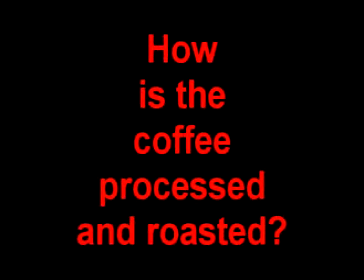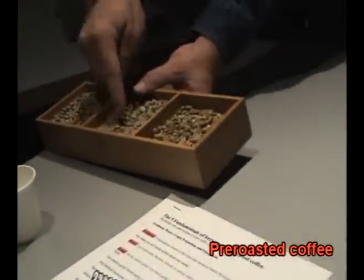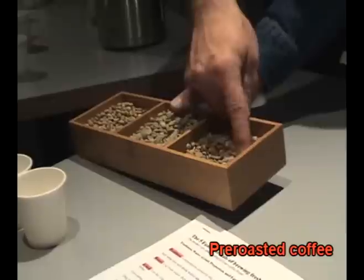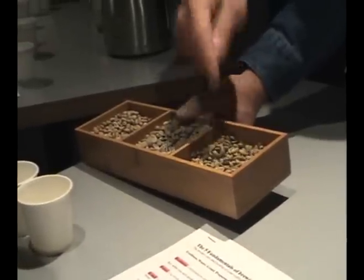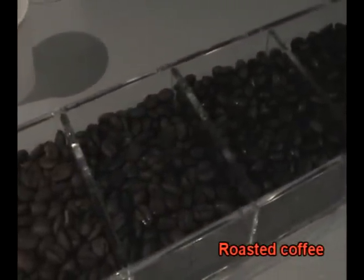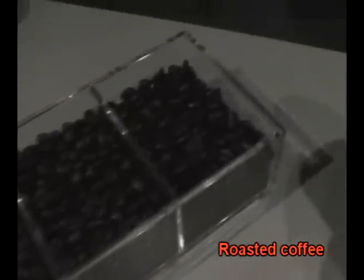After the beans are harvested, they are processed and then roasted. The roasting can range from a light roast, or city roast, all the way to a dark roast, or Italian roast. The darker the roast, the richer and deeper the flavor. However, the more the beans are roasted, the less caffeine remains in the beans.